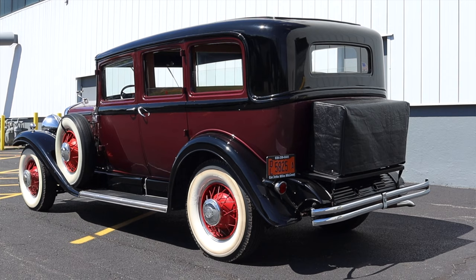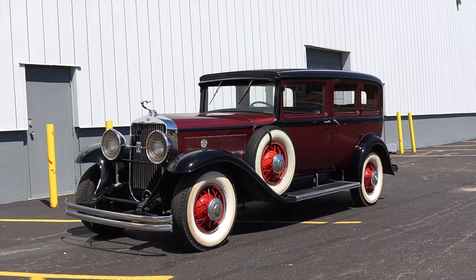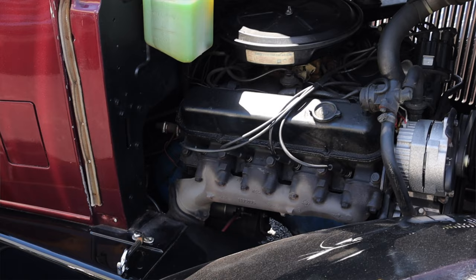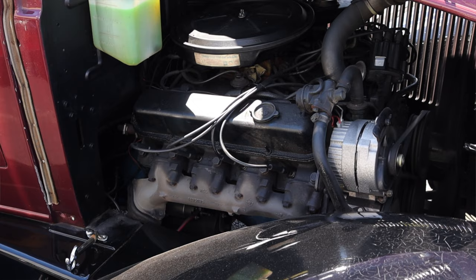I am super excited to be driving this because this is now the oldest vehicle I have ever driven here on the channel. The previous title for that was my own personal 1931 Ford Model A, but this is 1930. So let's get back to that V8 under the hood. Now, that is not the original V8 that you're seeing on camera now. It has, of course, since been swapped out.